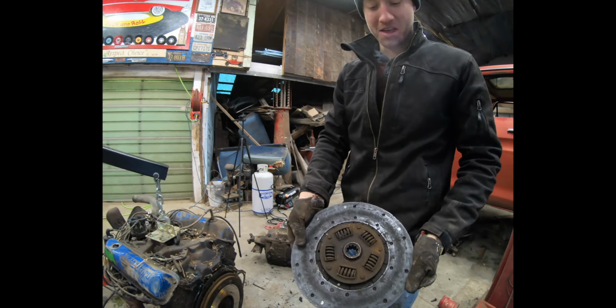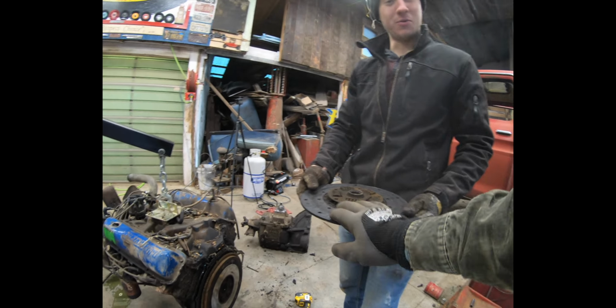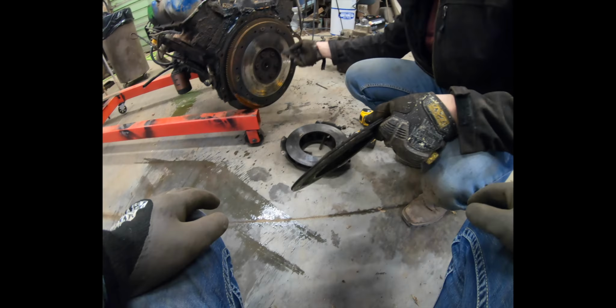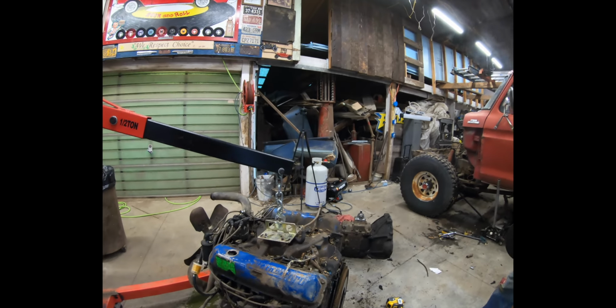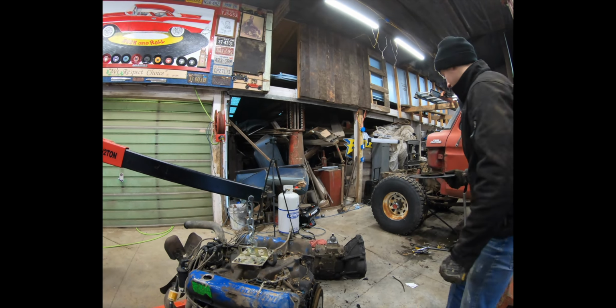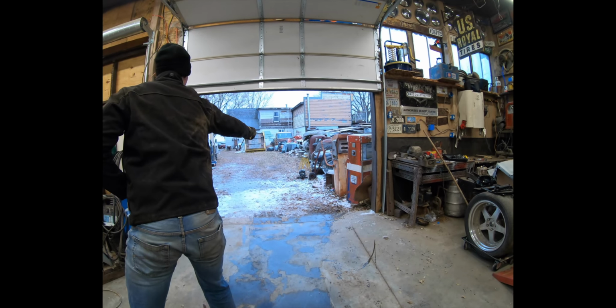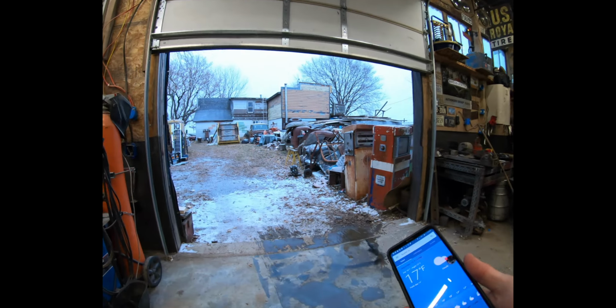There we go. Here's the clutch that was in the truck. As you can see, it's no wonder it's slipping so bad. And this guy. Yeah, I need a new flywheel. It's seen its day. Luckily, we're not using a flywheel. Getting an automatic, as much as I hate to say it, it's like a frisbee.